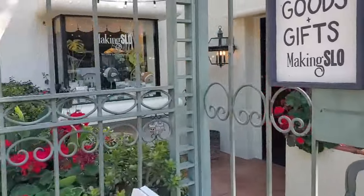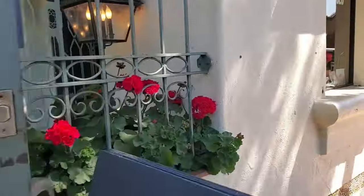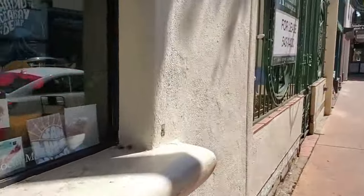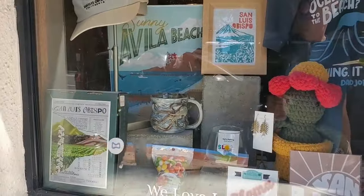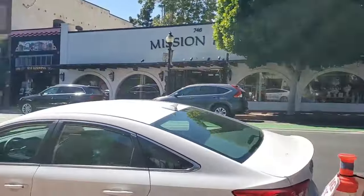Making slow. We love local makers. So I guess they have local artisans here. Making slow. Not a lot of window space.